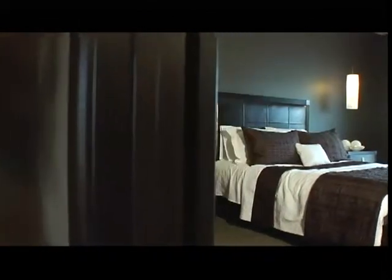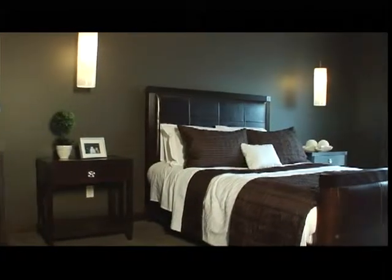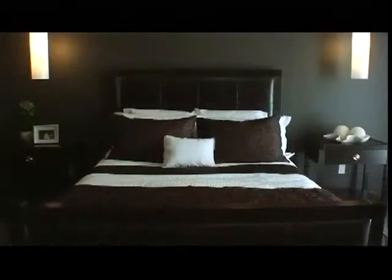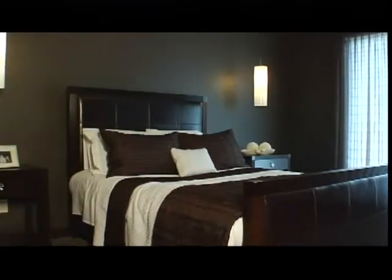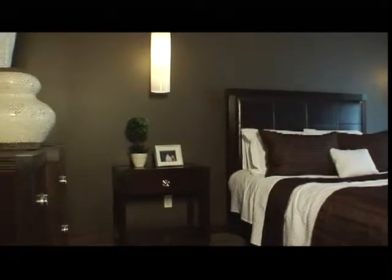The spa-like ensuite was the inspiration for the white bedding in this beautiful master bedroom, creating a hotel-like ambiance. At the foot of the bed, a silk throw in plum tone offsets the stark whiteness of the bed linens. The white is carried over to the roll-up blinds gracing the patio doors. The queen-size bed features a leather panel headboard from the Paris collection by Shermag. A bureau and end tables from the same collection finish the look.